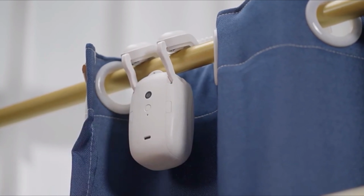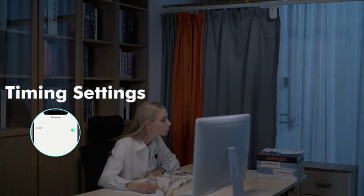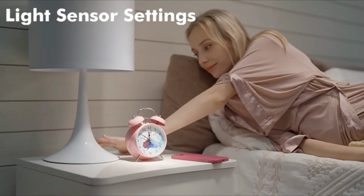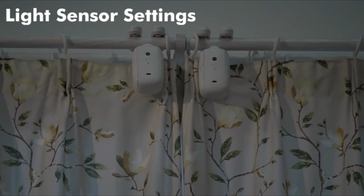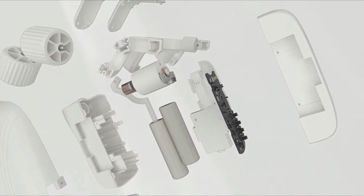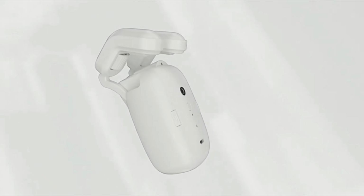This device not only simplifies your daily routine, but also enhances the functionality of your living space. The Switchbot Smart Automatic Curtain Opener is designed to seamlessly integrate into your home automation system, making it an ideal choice for tech-savvy individuals seeking to elevate their living experience. It is ranked at number 617,546 in Tools and Home Improvement, and number 244 in Home.